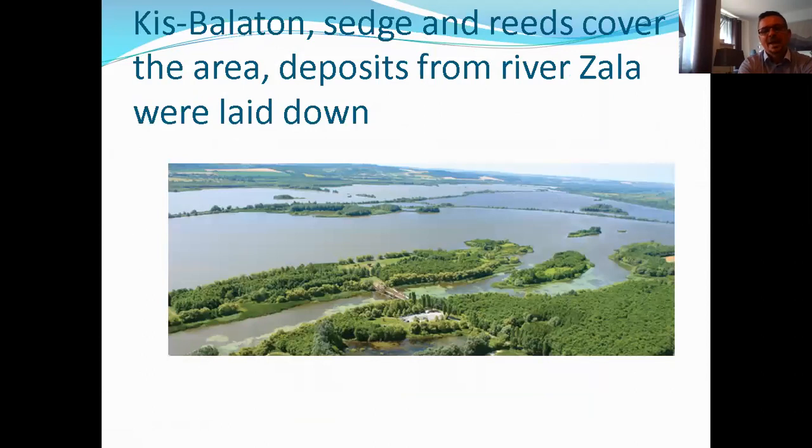And the Kis-Balaton area has a really important role in the west. It's a swamp area, it's not really a lake. And it has quite a lot of sedge and reeds which cover the whole area. And these are plants, lake plants. We are going to learn about these a bit later on. And lots of deposits from the River Zala were laid down in the region. So this area is important because it can filter all nutrients.